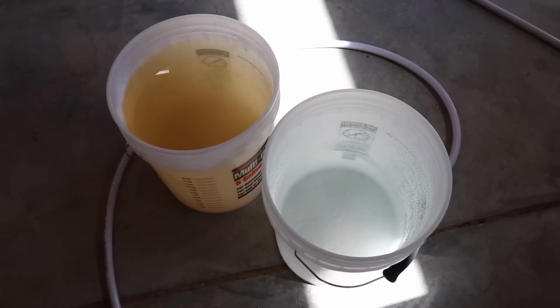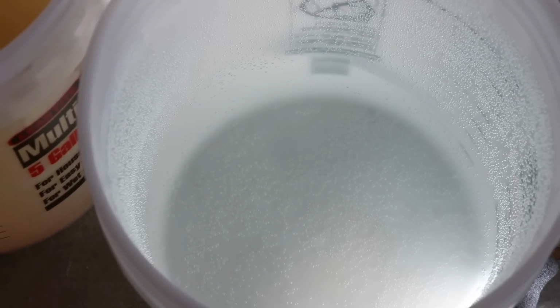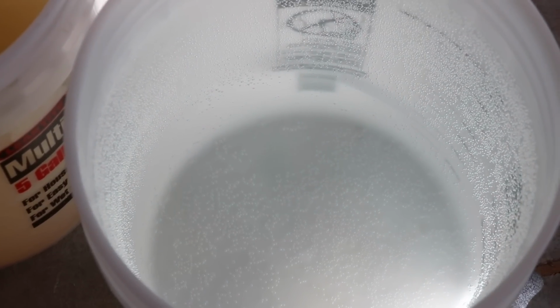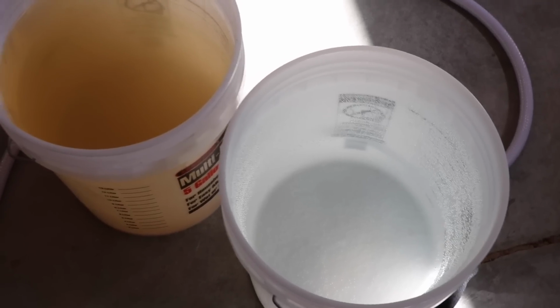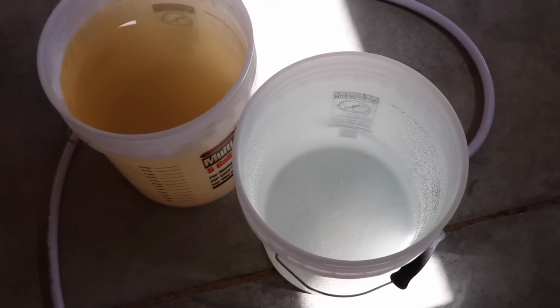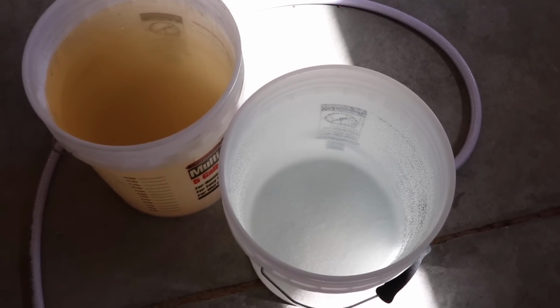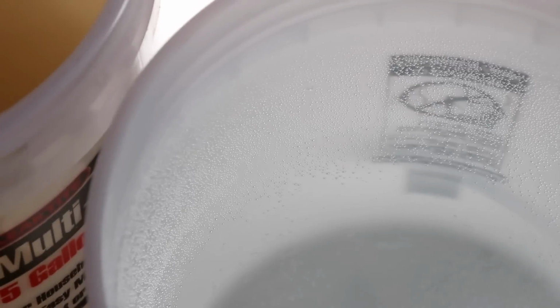Well guys, it's been about 24 hours. What do you think? Do you think it worked? Not too bad. We do have some bubbles in there, and I think I've heard that that could mean that there's some sort of bacteria present. In our water analysis, we didn't have anything show up, but they don't test for every conceivable bacteria. They're really only looking for coliform bacteria. So I'm not sure that that's a bad thing. I might do a little bit more research on it, but I'm not alarmed.